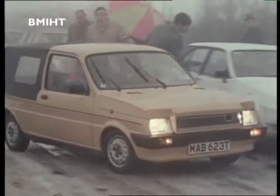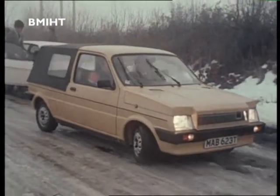A determination grew amongst everyone working on the project that they would make sure that Metro was significantly better than any of its competitors. Better because it just had to be.